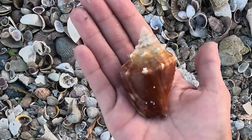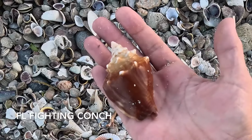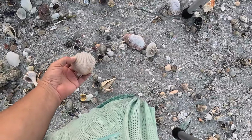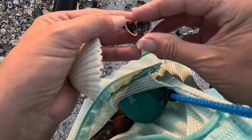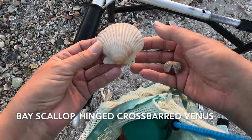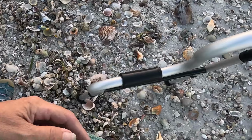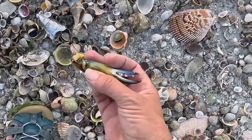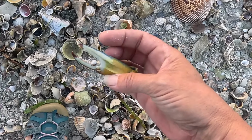But for now, that's a really beautiful Florida Fighting Conch. Great shell. Wow. Man, some of these are huge. Look at this. A little pair with no yellow, just purple. That's fun. Awesome. Nice bay scallop. Oh, that's cool. That's a claw of a blue crab. Look at that color. Boy, that's neat.